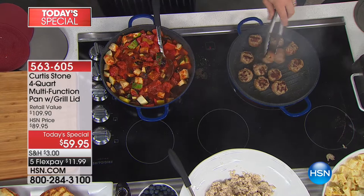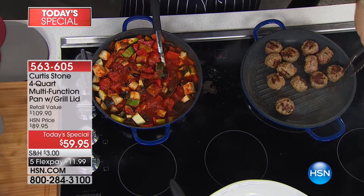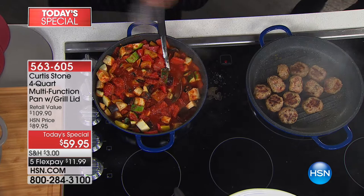And you go, dagnabbit, I just scratched my pan. Or you'll be fearless because you're not soaking pans and the next morning having to scrub pans, which we all hate to do. Go into the kitchen being fearless, and I think that's exactly what this whole cookware line represents.